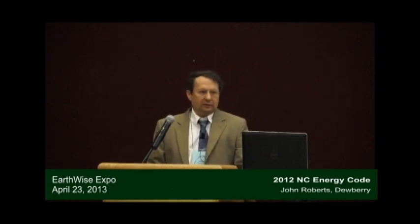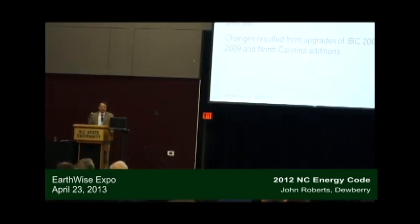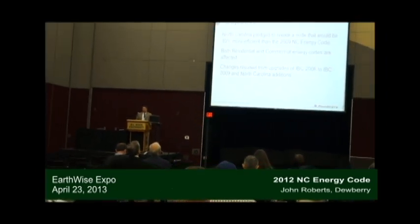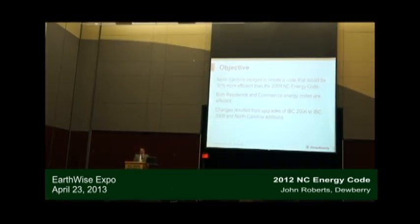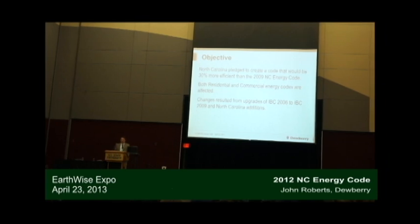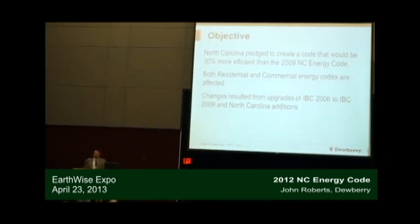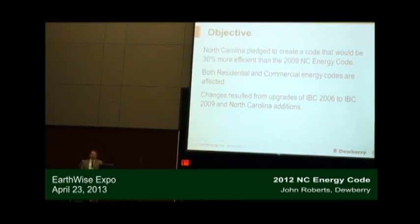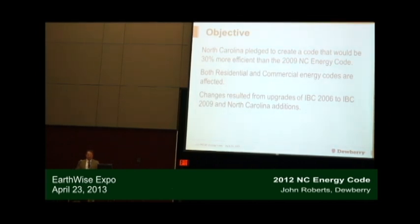Okay, North Carolina decided to create a code that's 30% more efficient than the 2009 Energy Code. This affected both the residential and commercial codes. Now today we're only going to talk about the commercial energy code, which is Chapter 5 in the 2012 Energy Code book. There were many changes and upgrades from the 2009 North Carolina Energy Code to the 2012 Code.